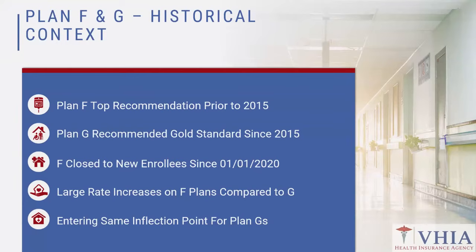And then, starting in that 2015 time frame, Plan G became the recommendation. Yes, Plan F was still available, but everything we know says Plan G needs to be the recommendation going forward. So we could do some math, show you why Plan G was the right plan at that time, and then say, hey, we really think these rate increases in the Plan G are going to be less expensive than what you're going to continue to look at on these Plan F, right?